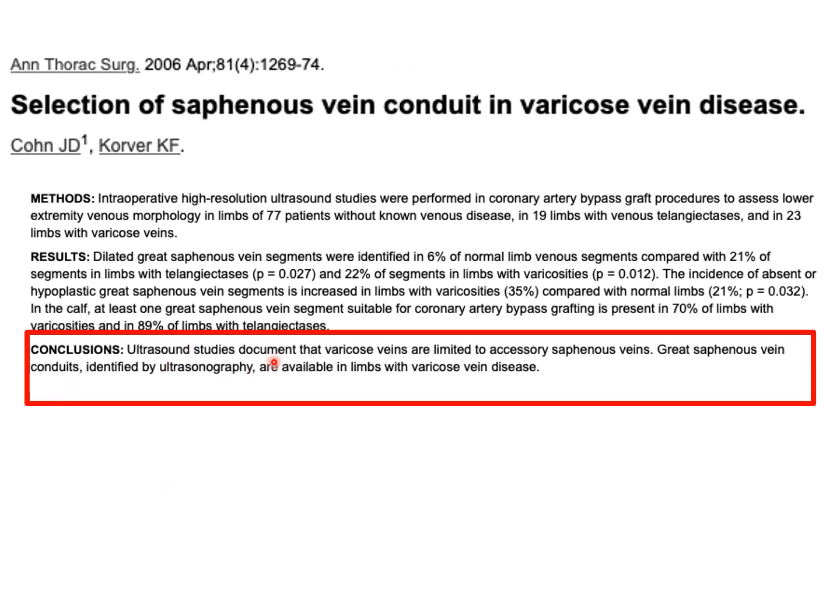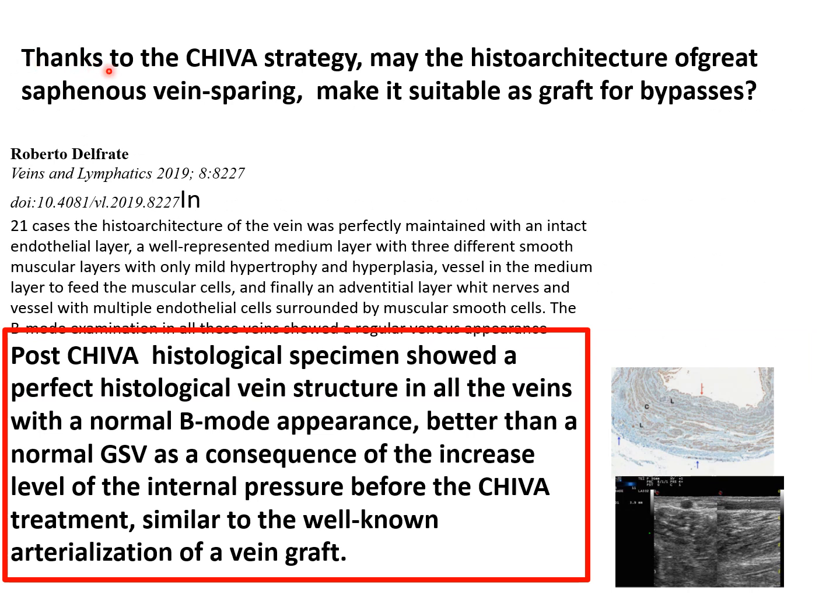Ultrasound studies document that varicose veins are limited to the accessory saphenous vein. Great saphenous vein conduits identified by ultrasonography are available in limbs with varicose vein disease. Thanks to the CHIVA strategy, the architecture of the great saphenous vein is spared, making it suitable as a graft for bypasses.